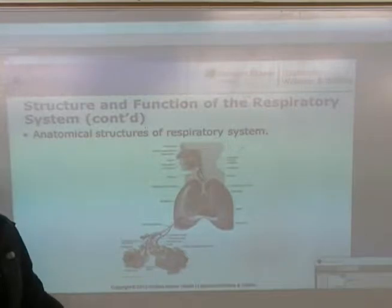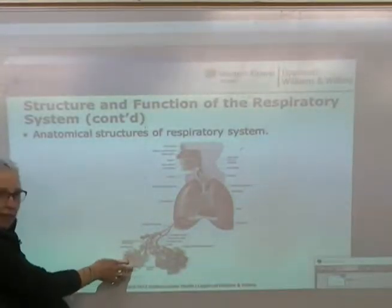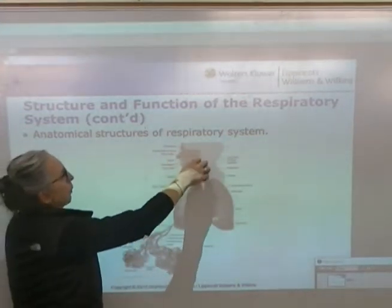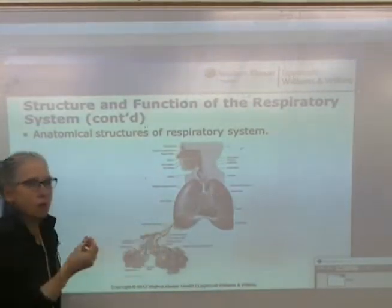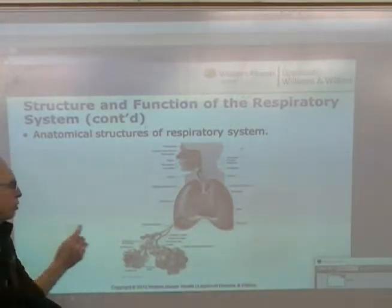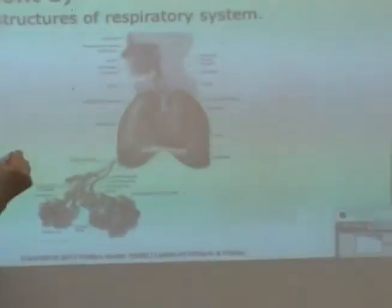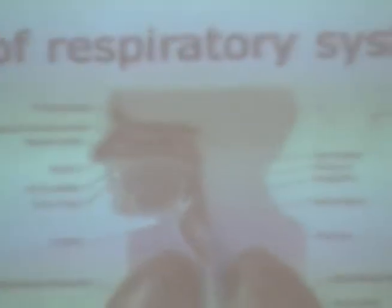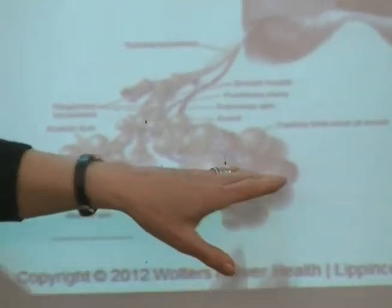So for us, when we're looking at exercise, the key is what is going on down at the alveoli, all right? So you breathe in, down the bronchioles, into the lungs, and the lungs are very soft tissue, and they're made up of millions of these little balls that group together in sacs, all right? So most of what we're going to be looking at is going on at this level. Okay?